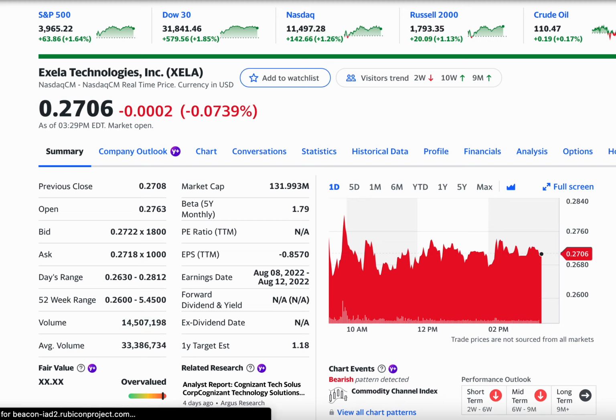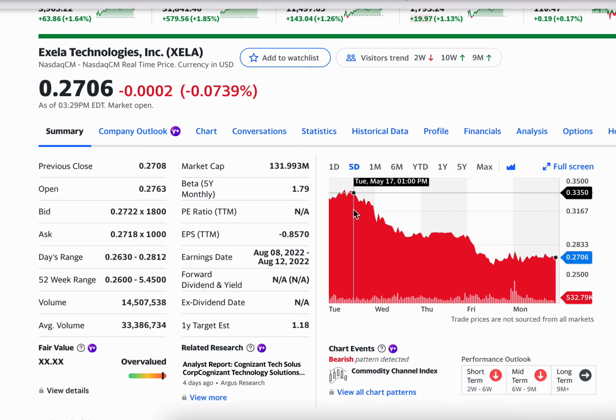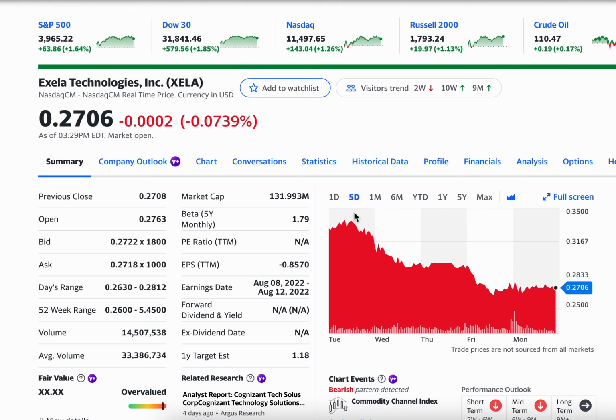So not a very huge variation, but if you look at the graph, you can see that there is still that definite upward trend. Let's zoom out a little bit here, see the 5-day graph, what it looks like. And on the 5-day graph, you can see that we have had quite a huge drop, but we still don't know if this stock has reached a bottom.